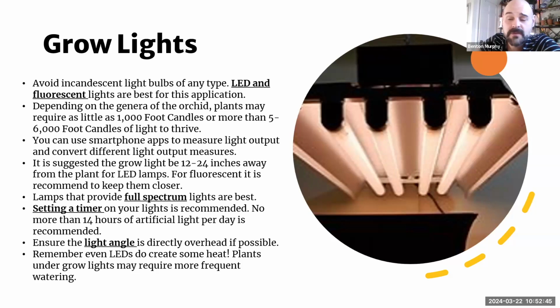You can use smartphone apps to measure the light output of your grow lights to make sure that the plants are getting enough light for their needs. You can actually measure that light right above the plant leaf, because the amount of light that hits your plant at the leaf is going to be different than the amount of light that is generated at the bulb, right?